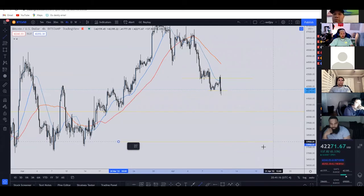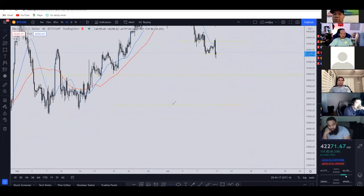So let's say you're looking to buy resistance. You have the first candle closure above. You have the second candle closure, right? The retest could be something like this. This could be the retest right here. Okay, perfect. Thanks.